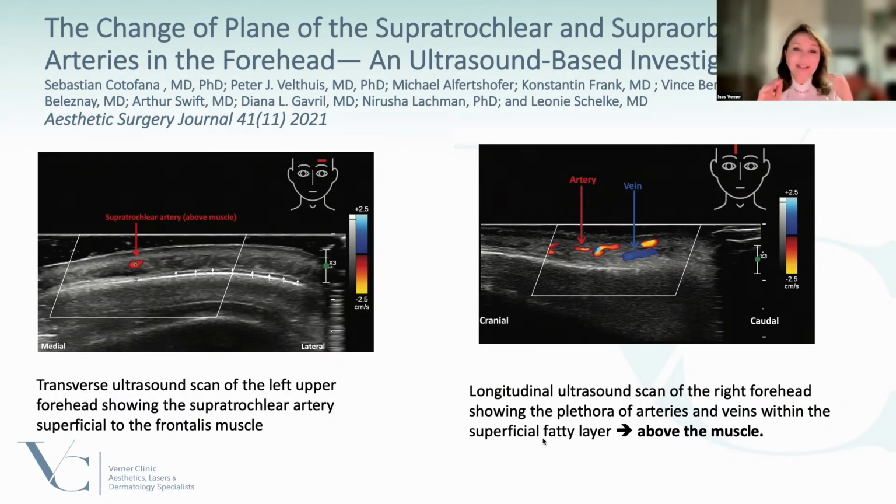So here, these are the images that you can see, and Shelly will show them to you. We can actually visualize the change of plane, the arteries going from deep to superficial, really like moving up in the plane. And here, this is a transverse ultrasound of the forehead showing the supratrochlear artery, and that it is in this area already superficial to the frontalis muscles. These are very nice things to see, to visualize, and to understand.